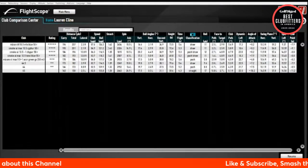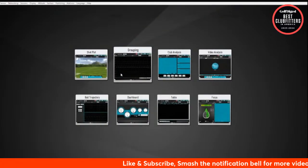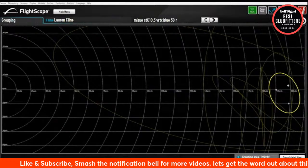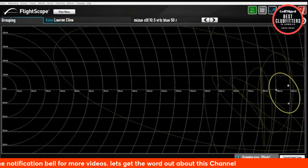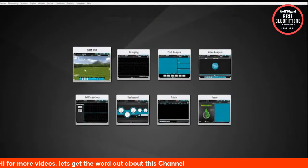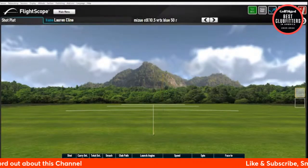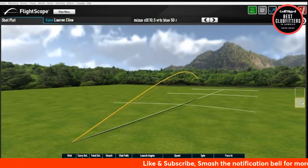Not only was it that good, but she was also very good with the, look at that. Nice tight pattern right down the groove. So anything that puts you down the middle, makes you go further, what's wrong with that, right? And here are our flights for this one. And gotta like that one.